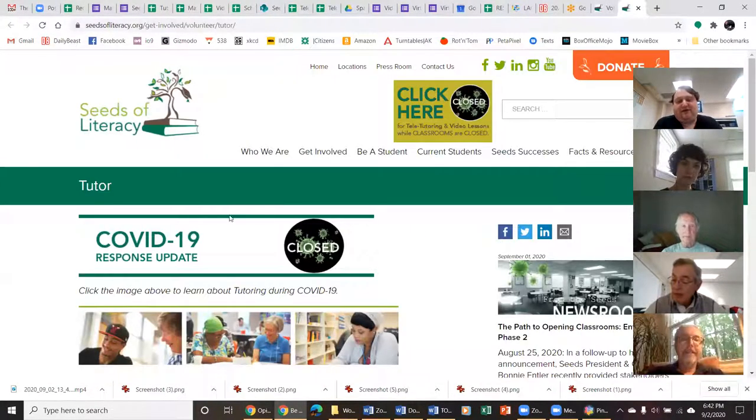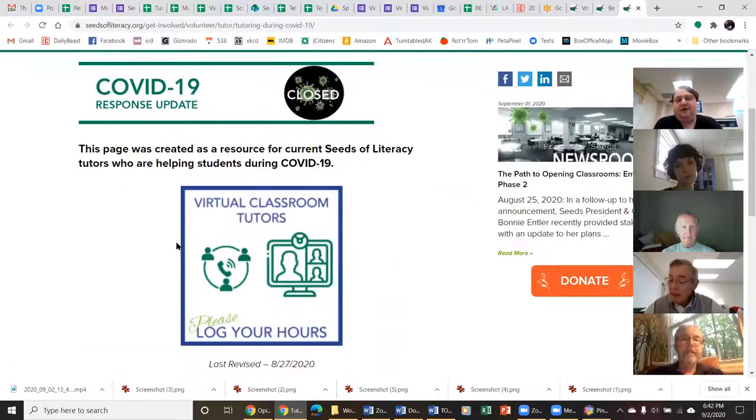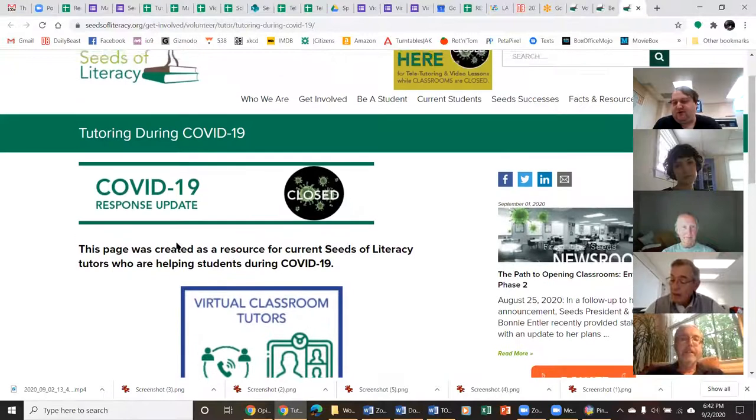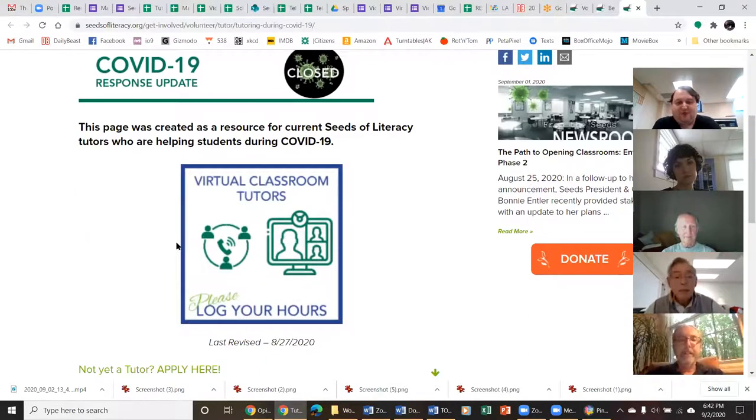And when you click on that, it says COVID-19 response update closed. Click where it says COVID-19. And that'll give you all the tutor resources that we have, especially for this time when our classroom is closed. And the big button at the very top: virtual classroom tutors, please log your hours.